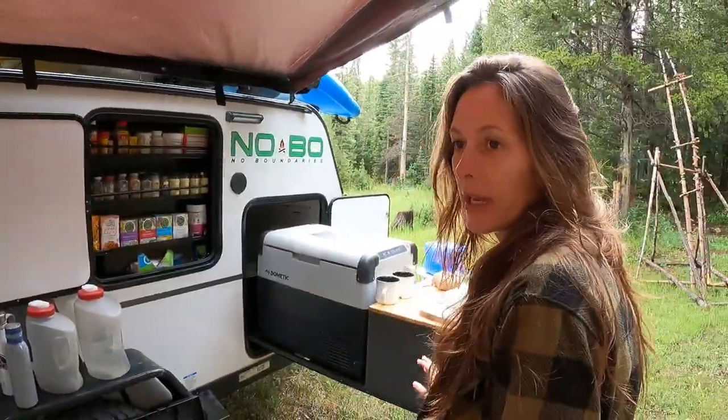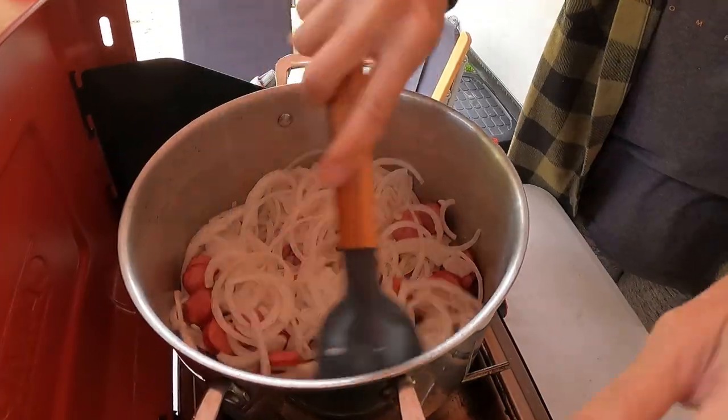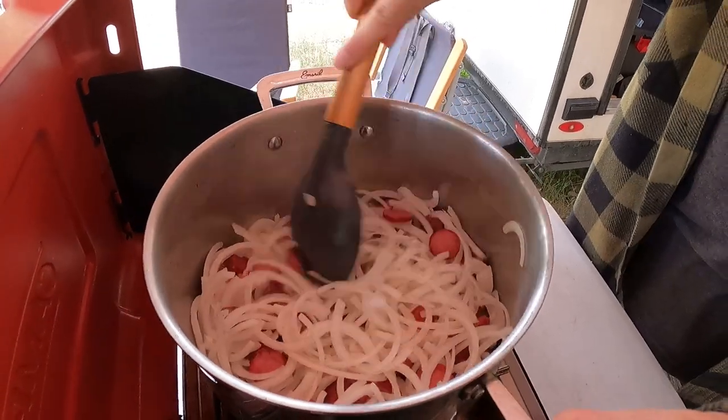So we're just kind of hanging out. We got to let the sausage get caramelized. I like my sausage to be very caramelized. We'll throw in the onion and then we'll see what happens after that. All right, let's go in with the onion. So I'm just mixing it all together so we can get the juices from the meat. And we're gonna let that start to caramelize.